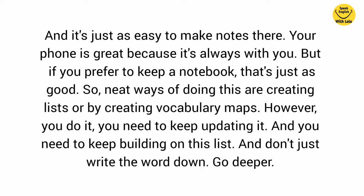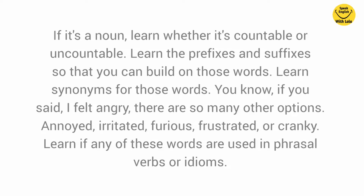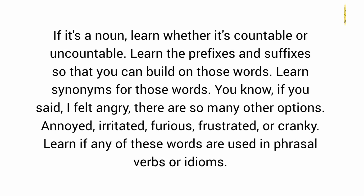Neat ways of doing this are creating lists or creating vocabulary maps. However you do it, you need to keep updating it. And you need to keep building on this list. And don't just write the word down, go deeper. If it's a noun, learn whether it's countable or uncountable. Learn the prefixes and suffixes so that you can build on those words. Learn synonyms for those words. You know, if you said, I felt angry, there are so many other options. Annoyed, irritated, furious, frustrated, or cranky. Learn if any of these words are used in phrasal verbs or idioms.